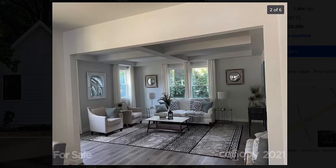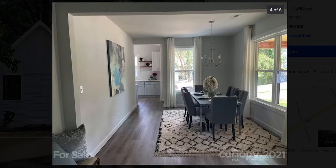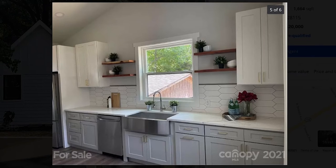So this first set of photos is an agent took them. You could see they're dull, they're dim, they're just kind of washed out. You're not really sure what's in focus.